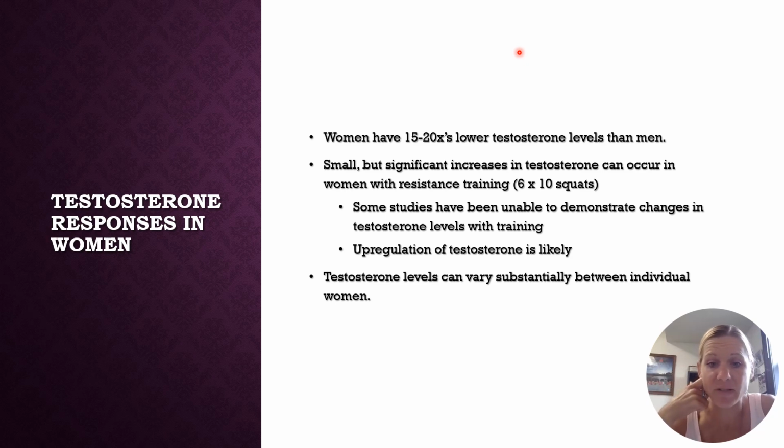Okay, so small but significant increases in testosterone can occur in women with resistance training, kind of at those high loads. So you're looking at a kind of a hypertrophy set here where we've got 6 sets, 10 squats, got to be a high intensity in order for this to occur. Some studies have been unable to demonstrate changes in testosterone levels with training. Okay. However, we do know that there is an upregulation of testosterone. So what that means is even if I'm only releasing the same amount, I get more bang for my buck the more elite I am or the more trained I am as a female.